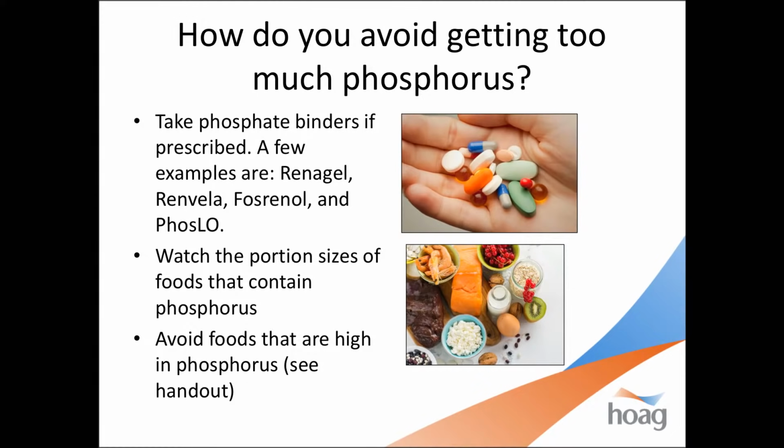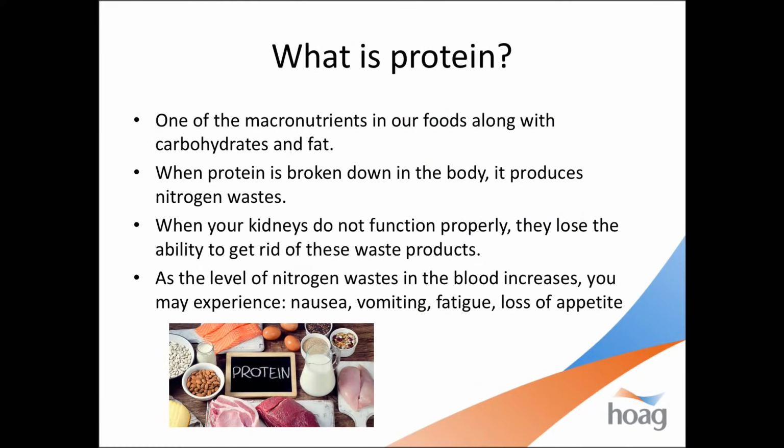Okay, and then let's talk a little bit more about protein. Protein is one of the macronutrients in our food, along with carbohydrates and fat. When protein is broken down in our body, it produces nitrogen wastes. If our kidneys are not functioning properly, they lose the ability to get rid of these waste products. So as the level of nitrogen waste increases in our blood, we can experience symptoms such as nausea, vomiting, fatigue, and loss of appetite.